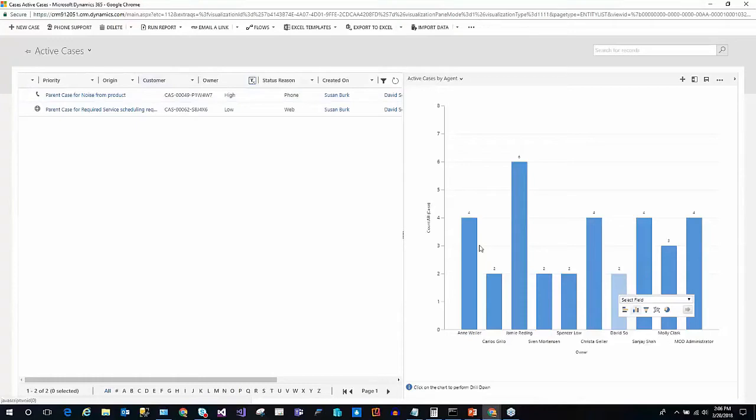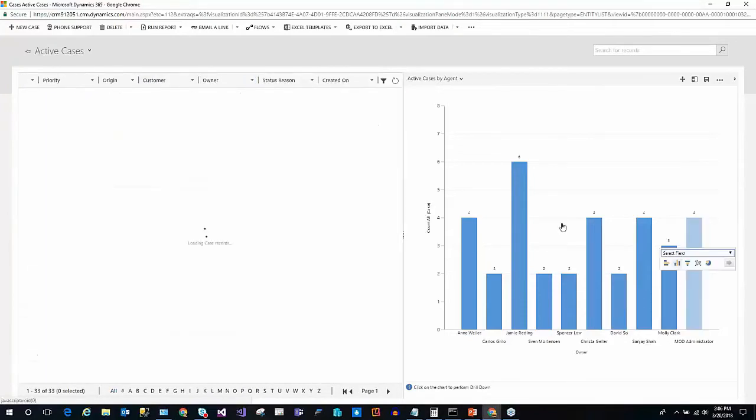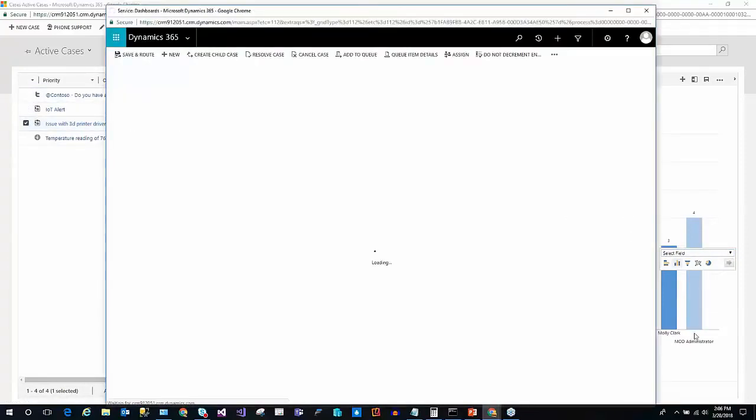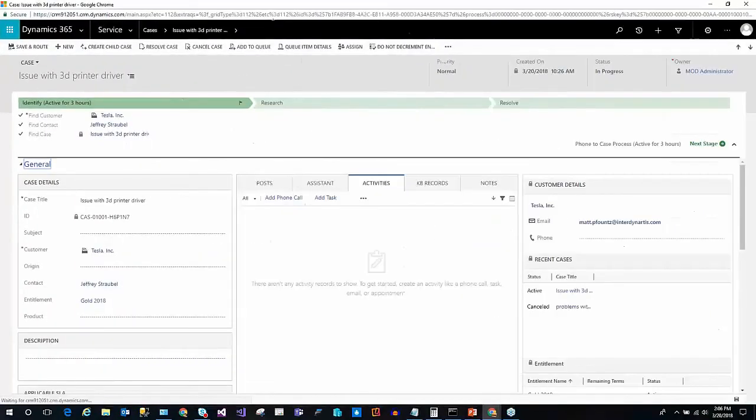All right. So let's just pick one of these, and we'll go into it and take a look at the actual layout of the case itself. So I'm going to pick one that's currently assigned to me. I'm logged in as the administrator over here on the right, and I'm just going to open it up. Okay. So looking across the top here, there's a lot of information. It can look a little overwhelming if you're not used to the layout of a CRM form. So I'm going to go through some of the important areas, and hopefully it'll make a little bit of sense.